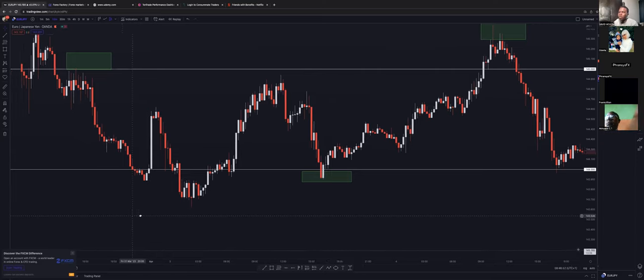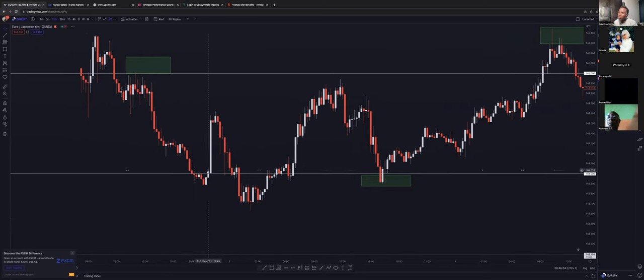Clear example of three wise soldiers. Well, this is clear, but it doesn't always happen like this in the market. That's why I don't want to pick this one. This one looks too real. It looks like textbook, but it happened in the market. But let me just talk about this one, even though it looks too real.